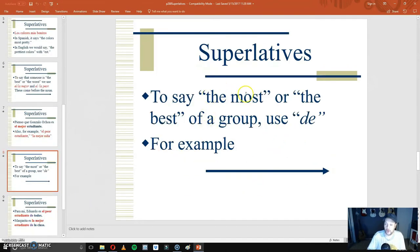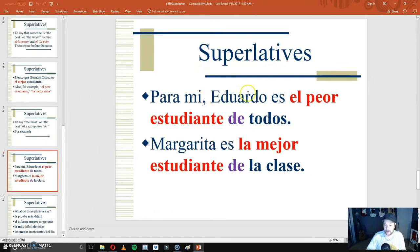If you want to say the most or the best of a group, then throw in the word de. And that basically is going to more or less translate to out of everything or everyone. Okay. Para mí, Eduardo es el peor estudiante de todos. For me, Eduardo is the worst student out of everybody. Okay. El peor estudiante, the worst student, Eduardo being a dude, masculine, el peor estudiante de todos, out of everyone.